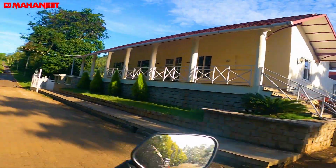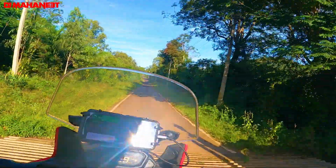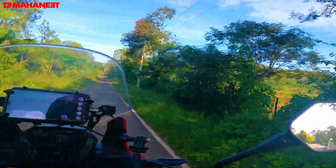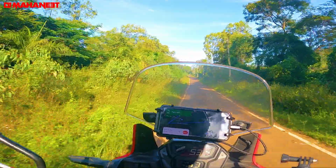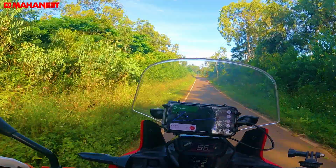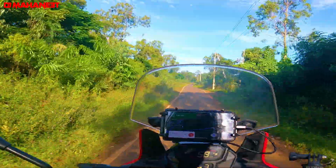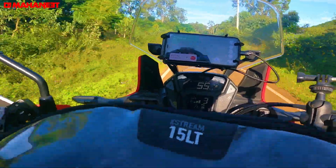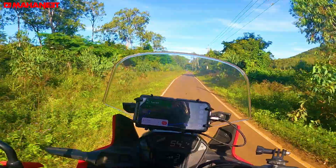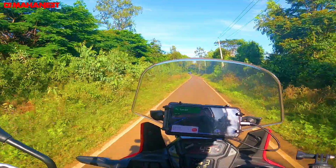Well, that's the hills around. Beautiful, beautiful place to stay. Very close to Mulangiri and Baba Budangiri. It's not in town, it's about 5-6 kilometers away from the city. I think it's about 10 kilometers away.